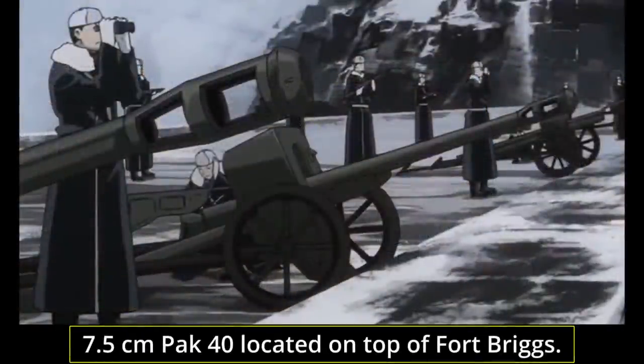Like the rest of the specific components, the armament of the Briggs tank is unknown, but a reasonable origin of the Briggs tank's main gun can be found in the anime. The 7.5cm PAK 40 anti-tank gun is shown at multiple points throughout the series, and might have been converted to the armament of the Briggs tank.